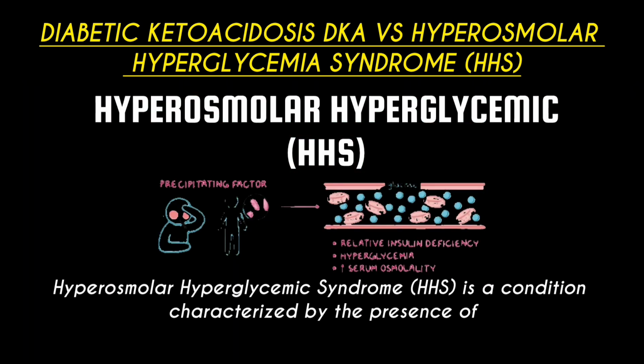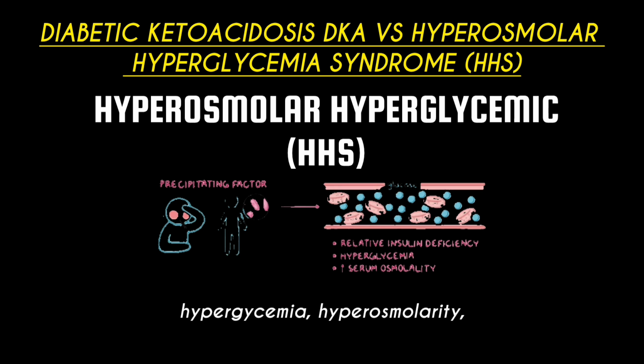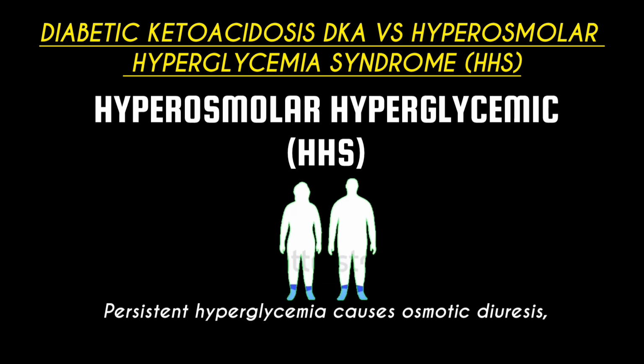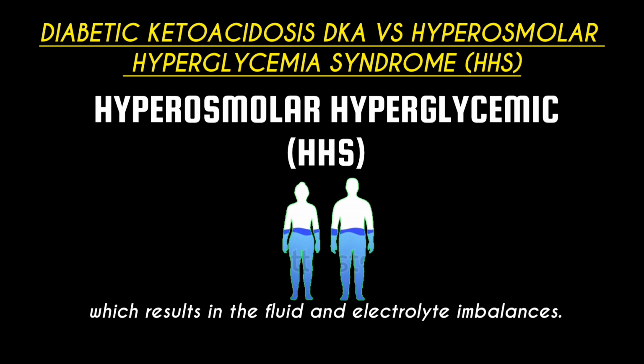Hyperosmolar Hyperglycemic Syndrome, HHS, is a condition characterized by the presence of hyperglycemia, hyperosmolarity, and dehydration. There is enough production of insulin to reduce ketosis, but not to control hyperglycemia. Persistent hyperglycemia causes osmotic diuresis, which results in fluid and electrolyte imbalances.